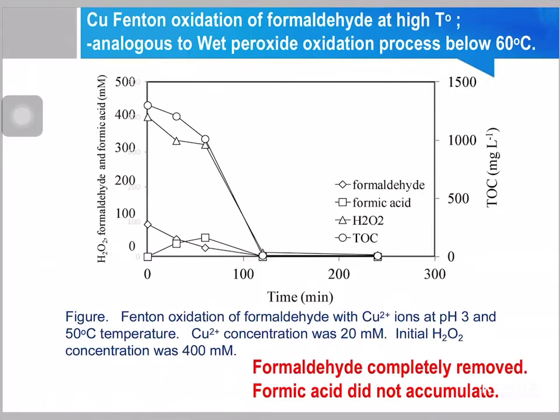Fortunately, this time around, the copper Fenton oxidation of formaldehyde at high temperature generated a positive result. When we preheated the solution to around 50 degrees Celsius and then added hydrogen peroxide, almost close to 100% removal of formaldehyde was achieved. The formic acid did not form, and TOC was almost close to zero at the end.